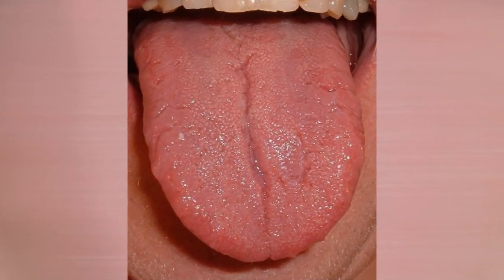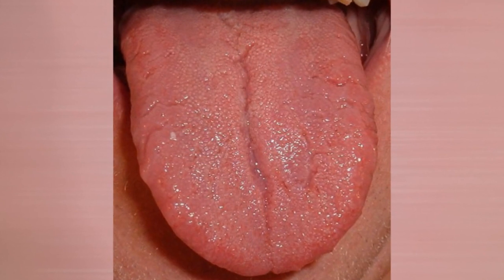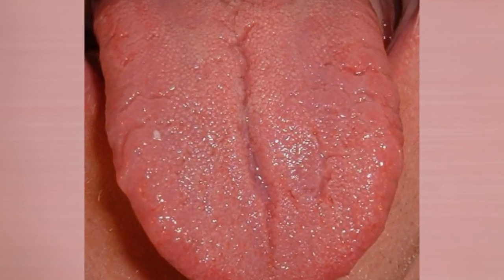In a nutshell, many things can cause a person's tongue to change its hue. You need to watch out for any symptoms that accompany the changes in the tongue's color and see a doctor if you suspect that there is a serious condition causing the problem.